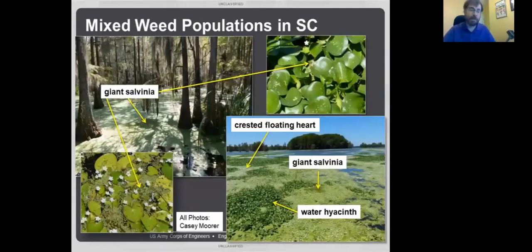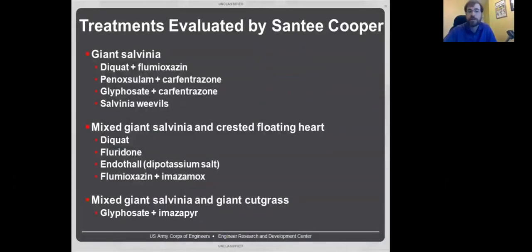Some of that you can't use anymore. You have to go to mixes or other techniques and technologies. But also the crested floating heart is providing a kind of harborage and blocking out where giant Salvinia is, just like the water hyacinth. That's a big issue. So they've tried a lot of different treatments, and they've kind of thrown the book at it, based on what our knowledge and our list was and what they were using before for crested floating heart. And they've had pretty good success on a lot of these treatments.